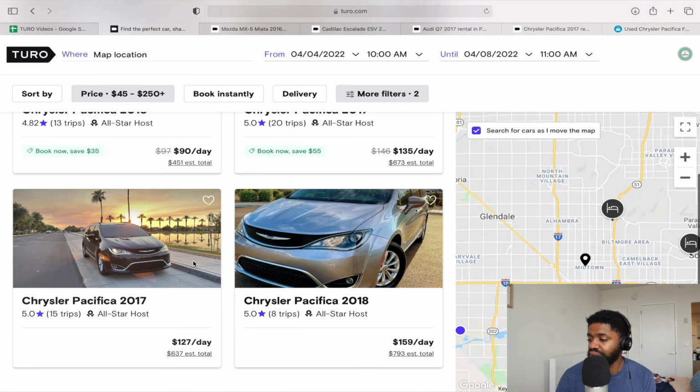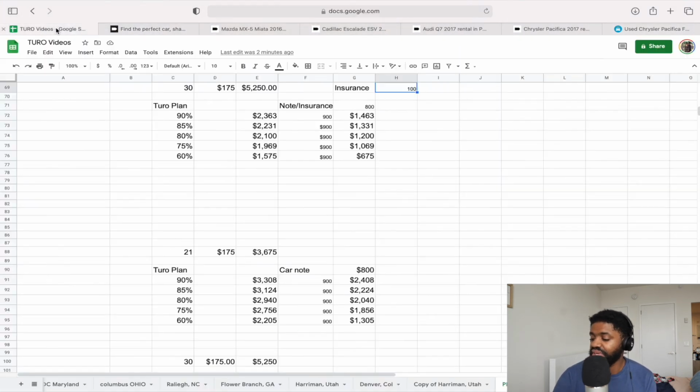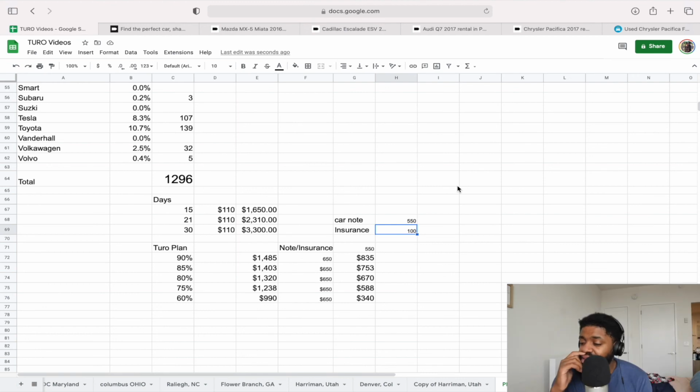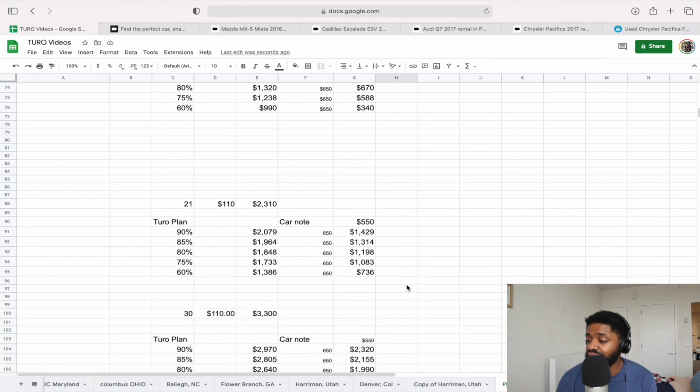So $100, $110 a day, I think, for this car. The down payment is low. So you're making $588 profit. And you would need to have about 6 of these. You can mix and match them, but you need about 6 of these if you're on this 50%, 75% plan, and it's booked 15 days out of the month. Here's 21 days, and this is the 30 days here.